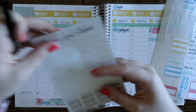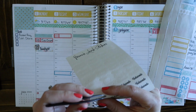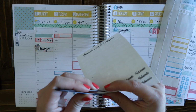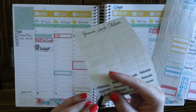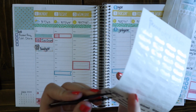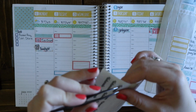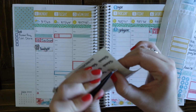I keep forgetting to put my Taekwondo stickers on. Still using Franny Lamb stickers for my Taekwondo stickers, and I still love them. I think it's just because I'm lazy, and it's like, my gosh, it's hard writing out Taekwondo every day. And so what I would do is I would abbreviate it to TKD. And I don't know, I don't like how that looks in my planner.